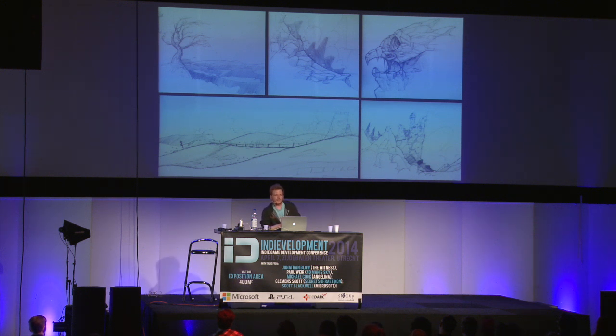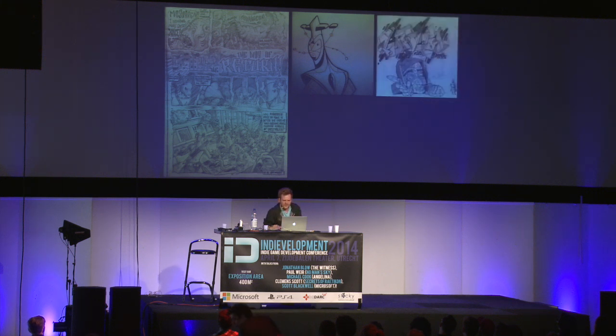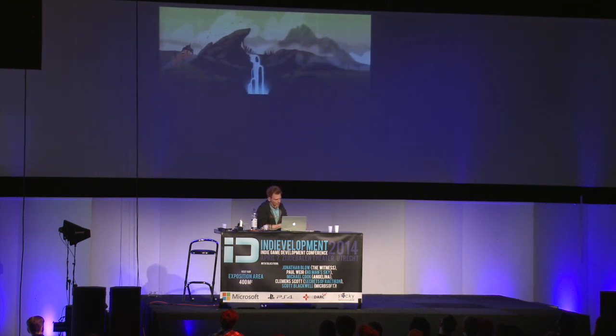My regular background in drawing is more on the illustration side of things. It's kind of character focused. I like comic illustrations like this, and it's usually very focused on characters. So painting landscapes and doing an alpine landscape for this game was very challenging, and so I started out with mock-ups like this.